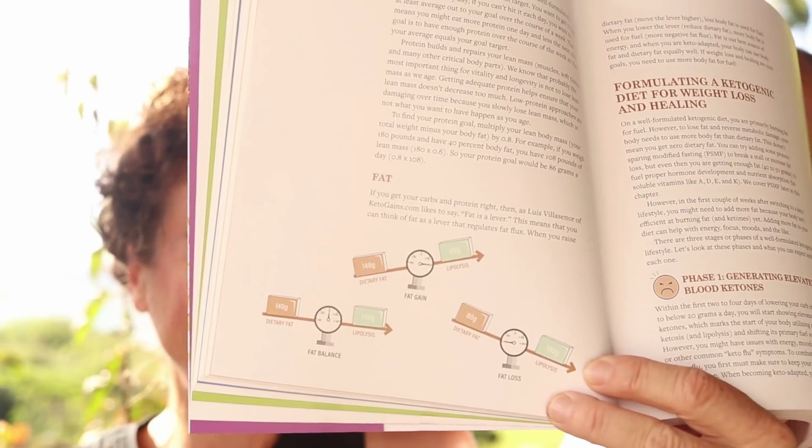Right. But here is your fat balance. So you have these charts in our book that really explain it in simple to understand terms. On this balance, you get this scale, and one side's lipolysis. So this is page 72 for those of you who have the book. This is the fat coming out of the fat stores. The other side is dietary fat. That's the fat coming back in. Yep. And if that balance is fairly equal, you won't lose or gain any body fat. If you get a little less dietary fat than your body needs for fuel, it's going to burn more out of the fat stores. So it's kind of that balance of fat in the diet.